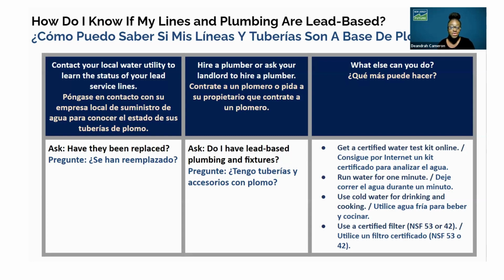If you are concerned whether or not lead is leaching into your water at home, you can get a certified water test kit online. And Kari mentioned not boiling the water, running it for a minute up to 3 minutes, as well as using a certified filter. Next slide.